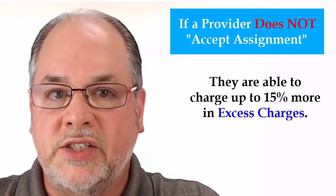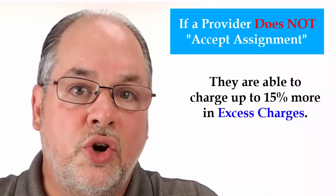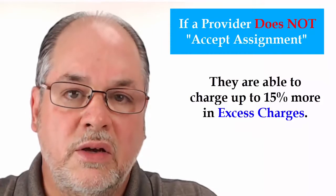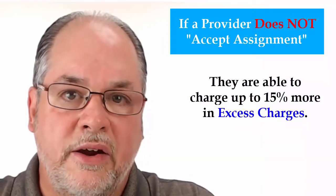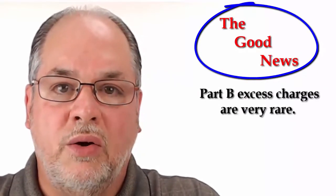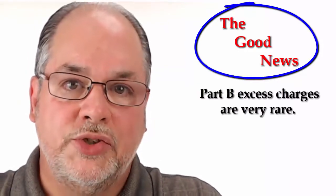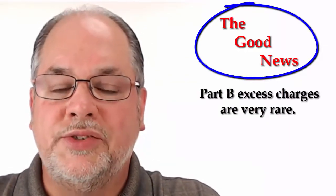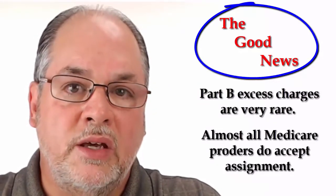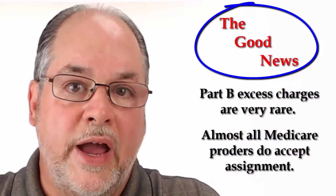If a doctor does not accept assignment, they are allowed to charge you in excess up to 15% over and above the amount that Medicare has approved for the services that they have provided to you. So the next question is, does this happen very often, and should you be concerned about having to pay Part B excess charges? The simple answer to that question is no. This is honestly something that very rarely ever happens.